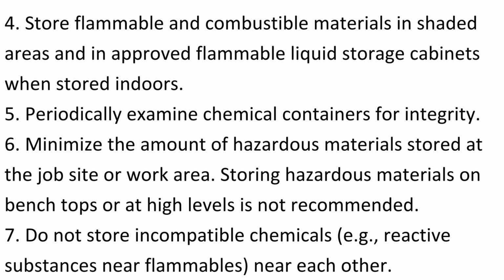6. Minimize the amount of hazardous materials stored at the job site or work area. Storing hazardous materials on bench tops or at high levels is not recommended. 7. Do not store incompatible chemicals, for example, reactive substances near flammables, near each other.